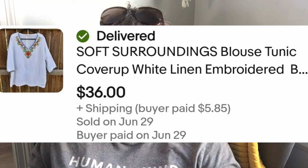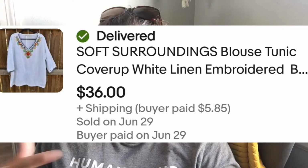Some interesting higher priced items that sold: the Soft Surroundings linen shirt sold for $36. I paid $1.87 for it. That was in one of the half off sales from that local thrift store. My profit was $29.87. I will say here, earlier I told you that when I say what it cost, it was what it cost plus the shipping. This does not include the shipping. Just so you know, and I know it's confusing, I'm sorry.